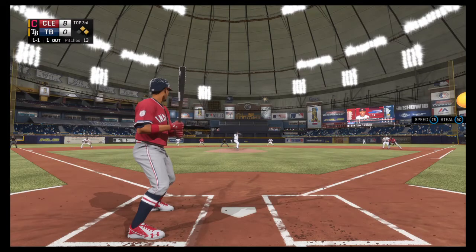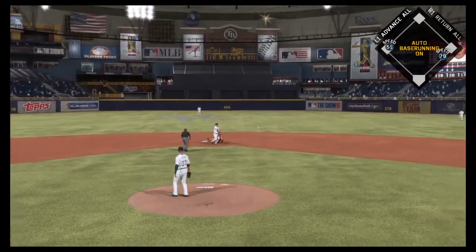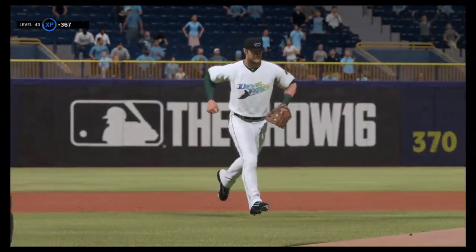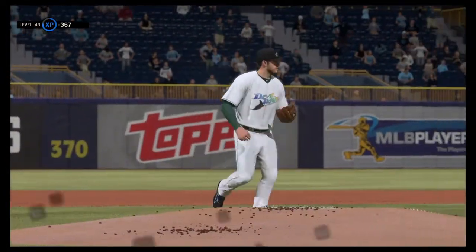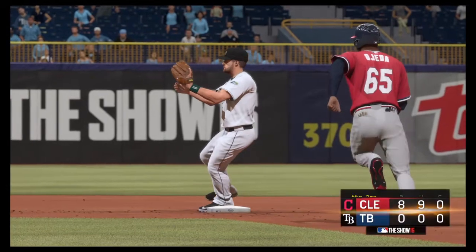In now, Francisco Lindor. Hit to third. Longoria's got it. Forsythe back to first, and a great stretch there may be the difference. It's a double play, and the inning is over. Around the horn they go. 5-4-3 to end the threat.